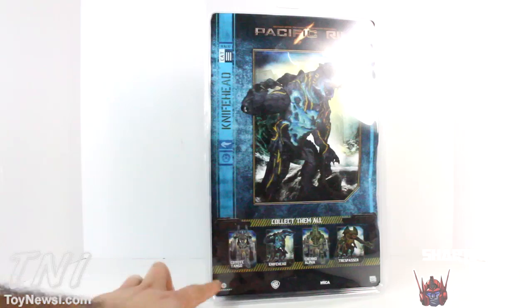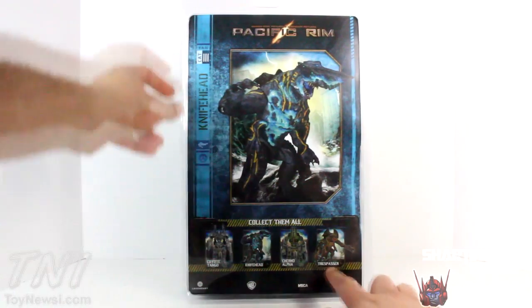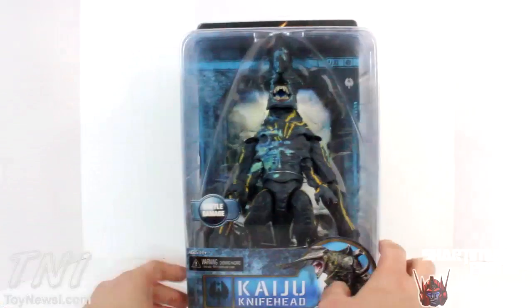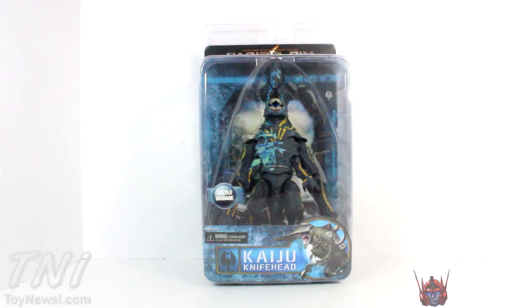Then the other figures from Wave 3, we have Coyote Tango, the Knifehead, which I'm holding right now, Cherno Alpha, and Trespasser. I'm really excited to see how cool this figure is compared to the Wave 1 Knifehead. So let's go ahead and crack this thing open.